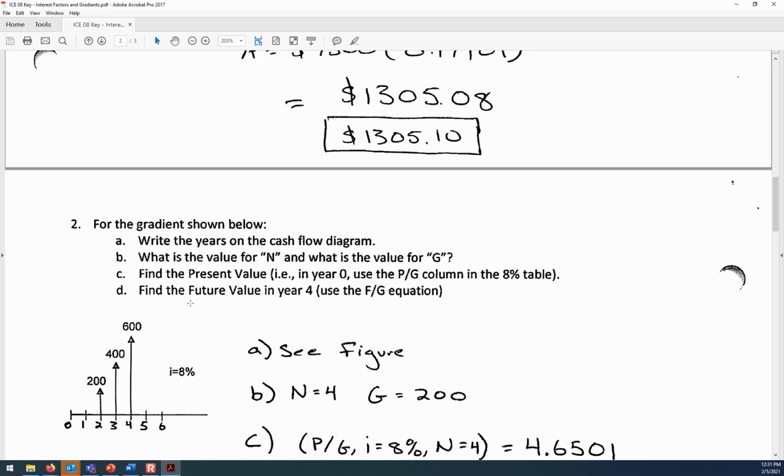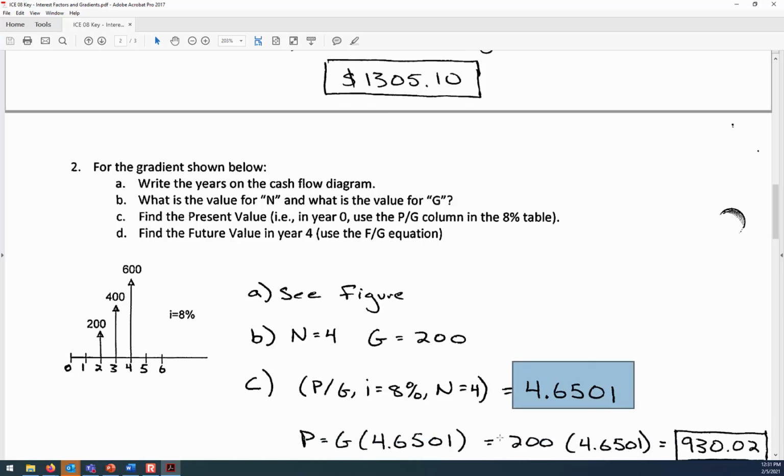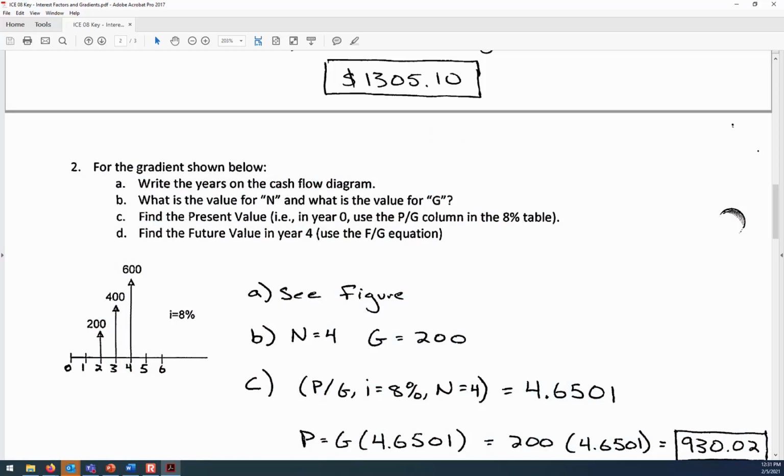Okay, so here's our factor, 4.6501, and now find the present value. That's going to be 200 times that factor, which would tell us the equivalent value in time 0. So 200 times this gives us P. 200 times 4.6501 means that the present value equivalent is $930.02. Let's see, did I round off appropriately there? 1, 2, 3, 4, 5.